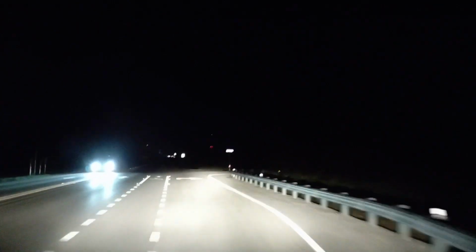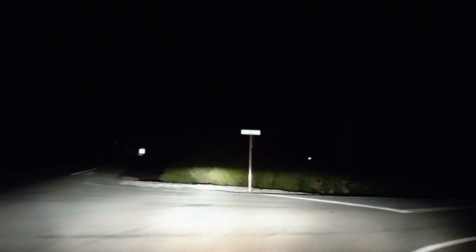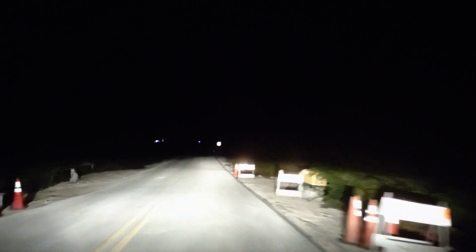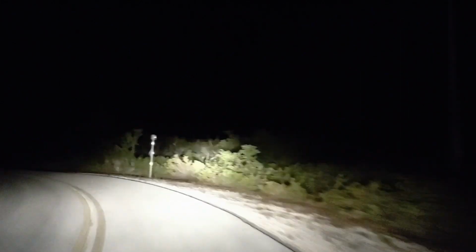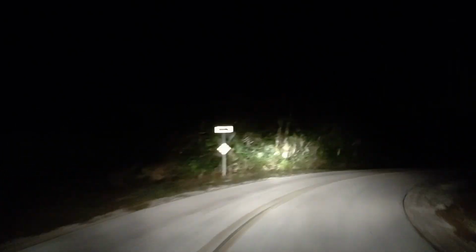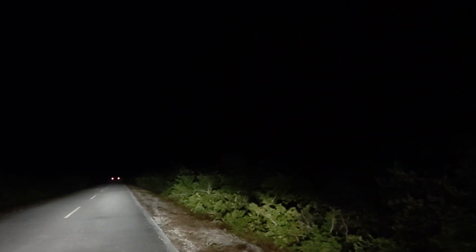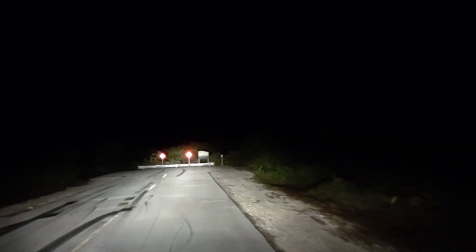So this is definitely different than the last couple nights, where it was more residential and we were worried about people seeing us. We're going to be out in a pretty remote area out here. Like right here on the side.